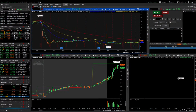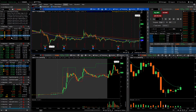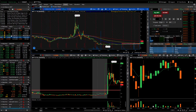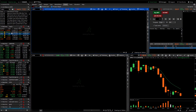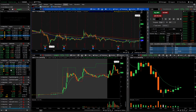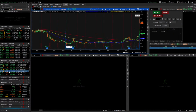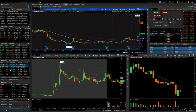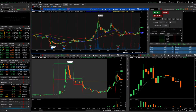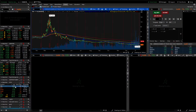Should become a short seller. Should be a short seller. Hit on all these penny stocks. They tend to be a lot easier to short than they are going up.